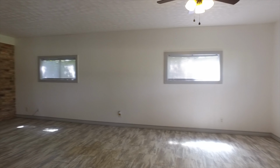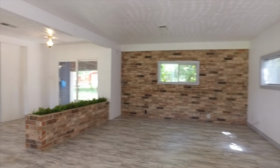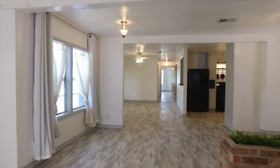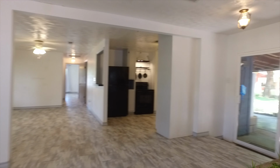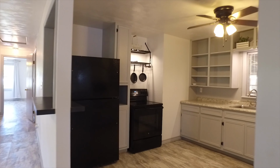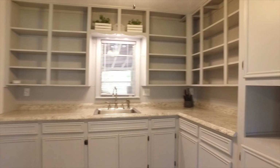The family can truly gather in these rooms and enjoy everything about this home. Doing homework together, sharing the laughter of the day. This is where you and your family can truly come together and make it your sanctuary.